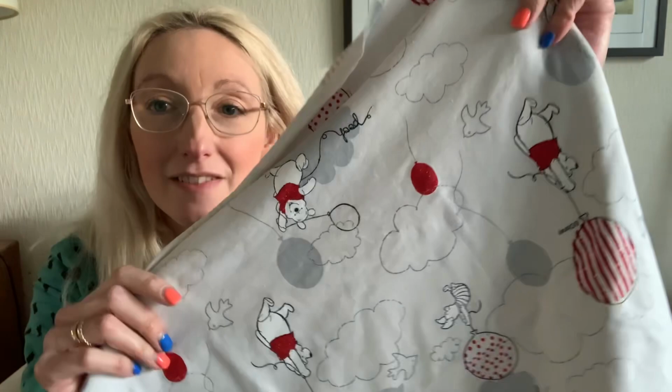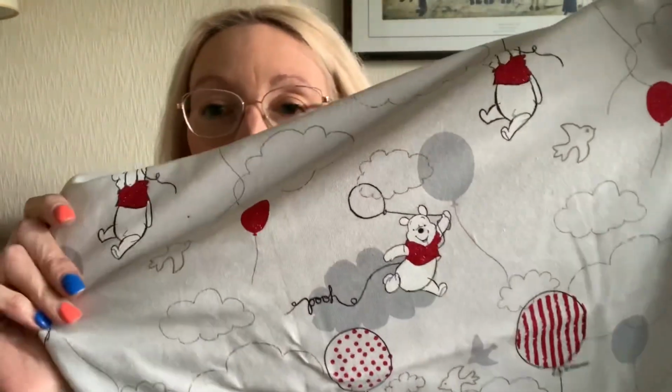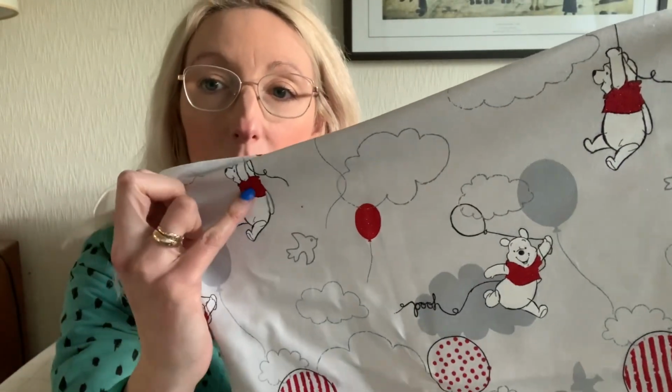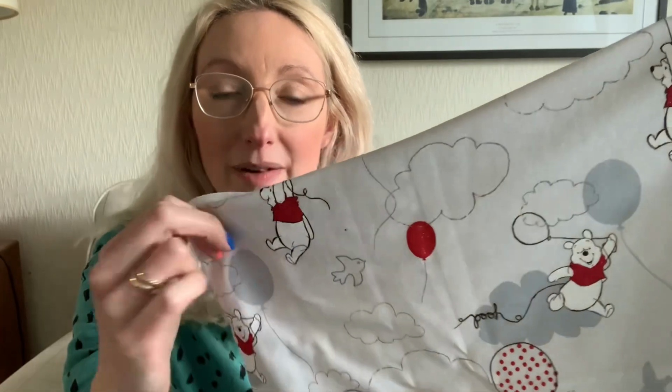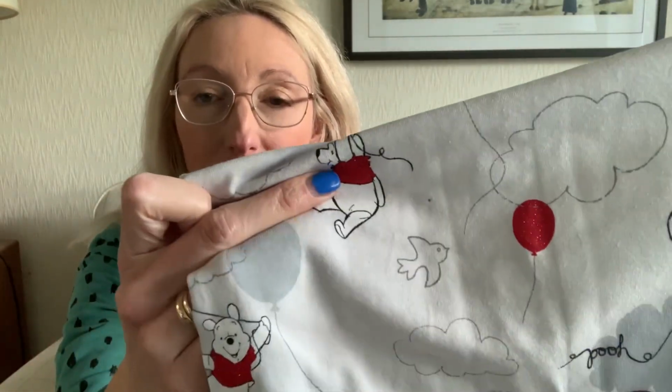They may well be familiar to you, but I had not come across them before until I was searching online for Winnie the Pooh jersey fabric. So I really love this fabric. It's so sweet. Oh, I think I've got that upside down. Yeah, so this is it. It's got a lovely grey background, and I don't know if it's coming across on the camera, but Winnie the Pooh's shirt there and the balloons are a gorgeous sparkly, glittery finish, which I didn't realise when I ordered the fabric, but it's worked out really well, and I think it's really, really nice.